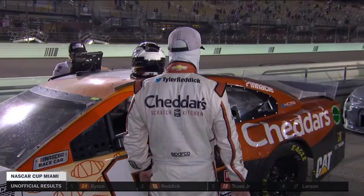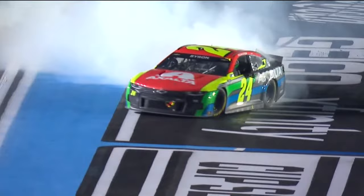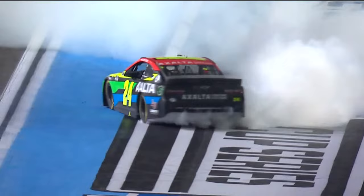Byron, Reddick, Truex, Larson, Harvick, your top five. William Byron, third different winner in a row. That complicates the playoff picture, doesn't it? We'll be right back with more from Homestead.